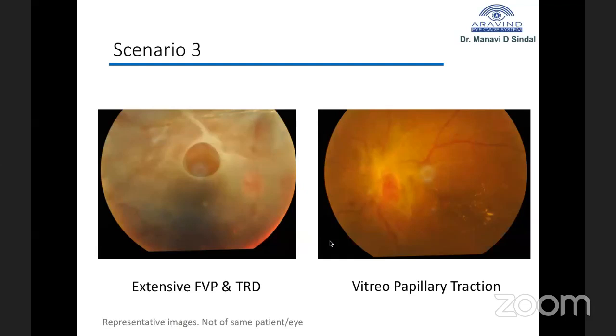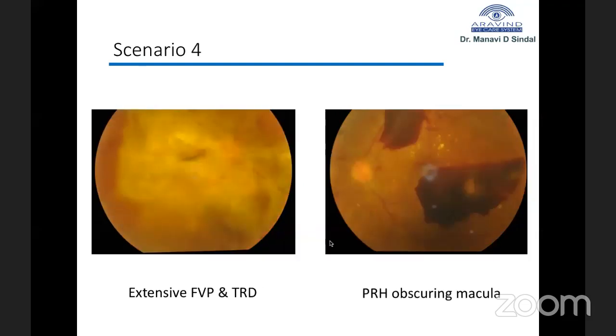So what I mean to say by this, again, let's look at another scenario. Again, what we saw earlier, the patient with the pre-macular hemorrhage, obscuring part or the whole of the macula in one eye, and an extensive TRD in the other eye. You operate the eye with the PRH for two reasons. One is it will regain vision faster, it will regain better vision, and also to prevent that eye from becoming as bad and getting a very bad TRD as you keep waiting.